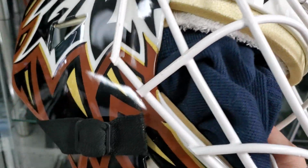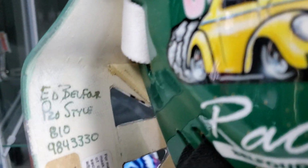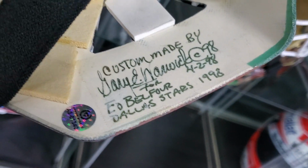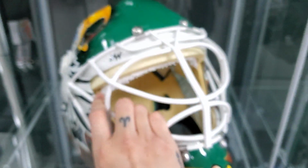Miska mask. I'm gonna put down the phone a bit and just take off the bag inside. So this one, Belfour Pro Style, it's a Warwick sticker here. Custom made by Gary Warwick, 1998, Belfour. Look how thin that foam is. So once again, historical piece, this one. 20 years, man. Already.